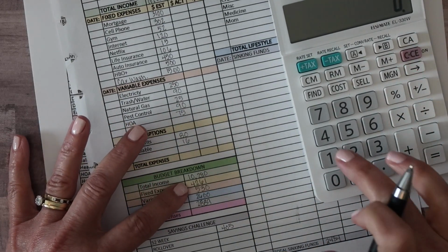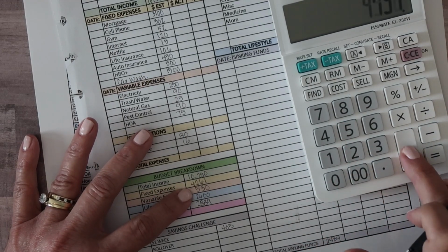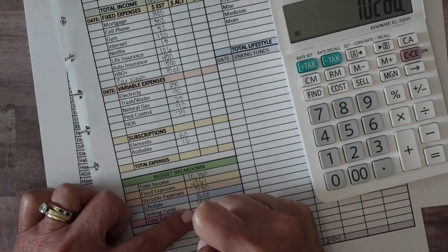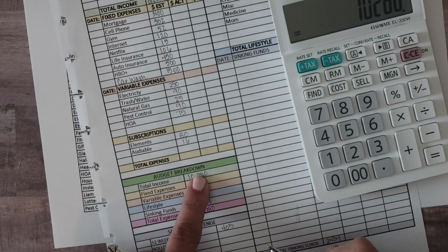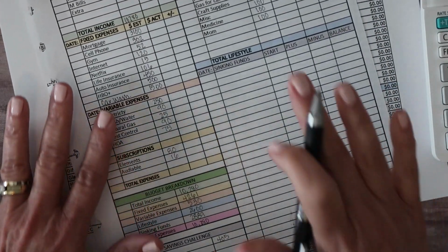So if I just do a really quick check on my math. Okay, so they match. So $10,280 is what all my expenses will roll into and my savings, and it is equal to my income. So every dollar is budgeted.